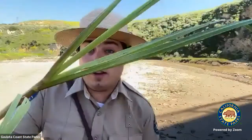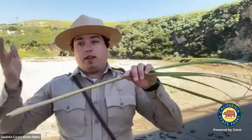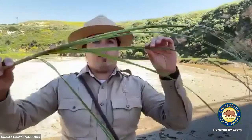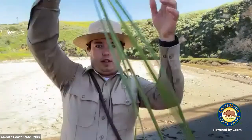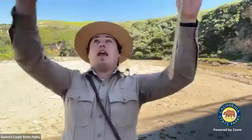Yep. It's not just those pets that people release. It is also plants. So this one here has really sharp, serrate edges. It's a little fluffy, a little sticky when I feel it, but might look like a little broom. It grows like this, and it can get up to 10 feet tall and 6 feet wide.